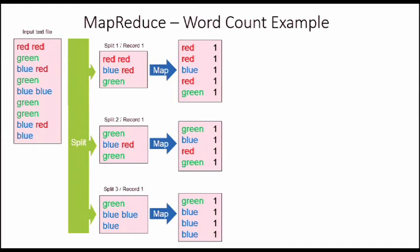We split it and assign it to different processing elements. Then we have a mapping function, essentially mapping tasks, where they take each line and emit a record, essentially a key value pair, for each word that it recognizes. So the first map task reads the first line, red, red. It writes to its output red with a value of 1, red with a value of 1. It's very simple. Every time we see a word, we emit that word with a value of 1. So that's the output of the mapping task.